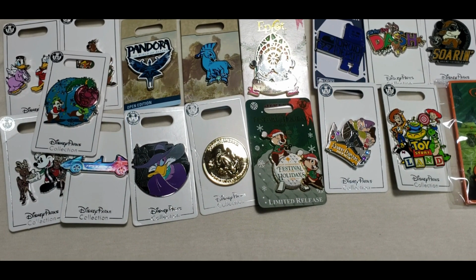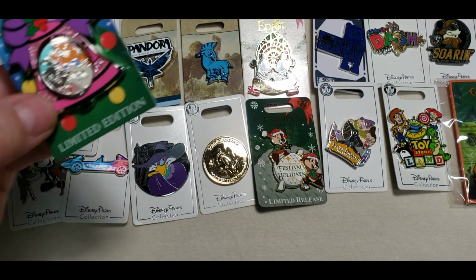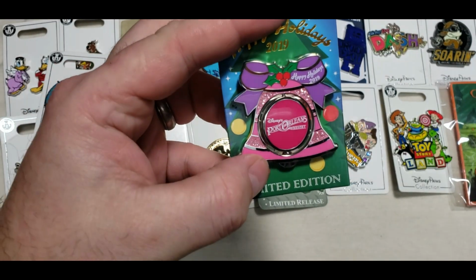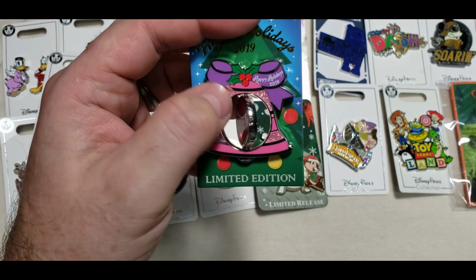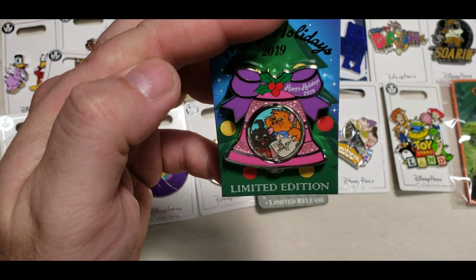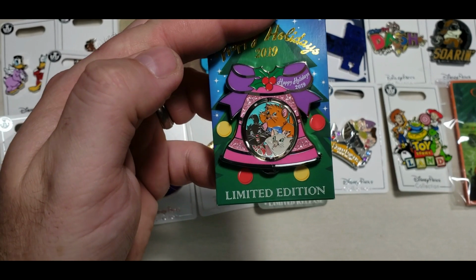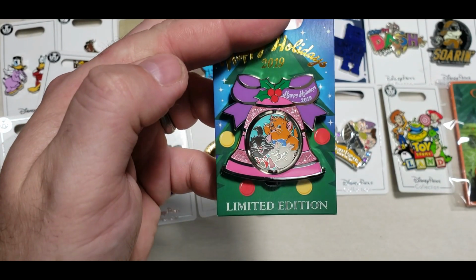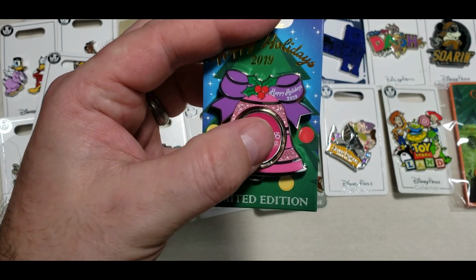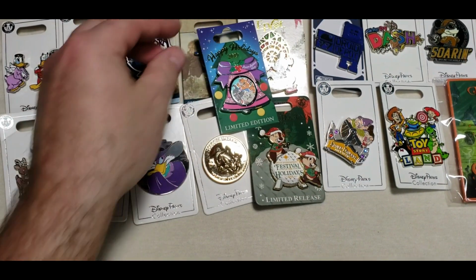And I swear there's only 2 more left. This is the Christmas pin from where we stayed at Port Orleans. And it has the Aristocat kittens in the middle, which plays into the whole New Orleans vibe of the resort. So it's dated 2019 for Christmas, where we stayed. So we had to get that.